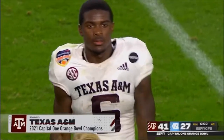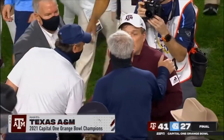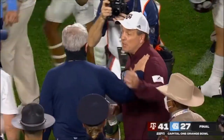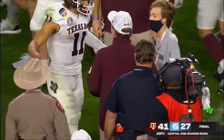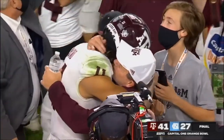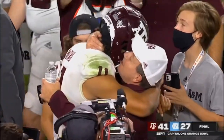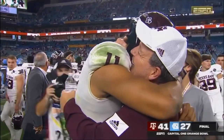Trying to be respectful to Mac. That's good. Well, these are two coaches that have a genuine affection for each other. You could tell when they talk to each other and about each other, they are both on each other's favorite list. I'd say my favorite list. I mean, look at this embrace, man. This is good stuff. This is what that coach, mentor, look at the emotion that they're both sharing.